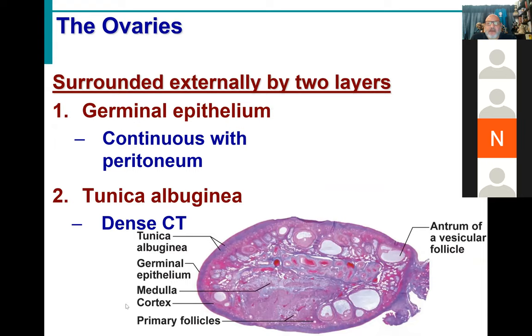Here we see an actual ovary. This one is actually from a cat, but again, it's still a real one. And again, we see that same anatomy. We have that medulla in the center, where again, there are big blood vessels and big nerves. And then on the outside in the cortex, we have, in different stages of maturity, all of these follicles that are involved in the production of the hormones and the maturation and release of the eggs.